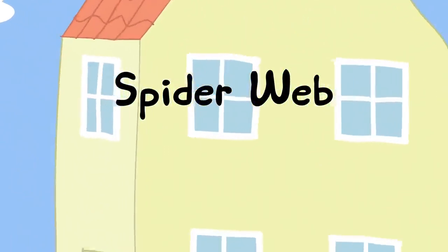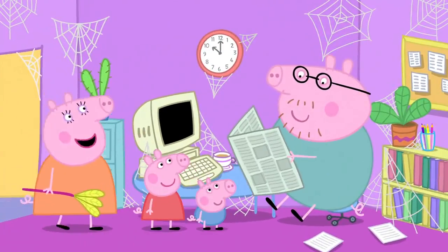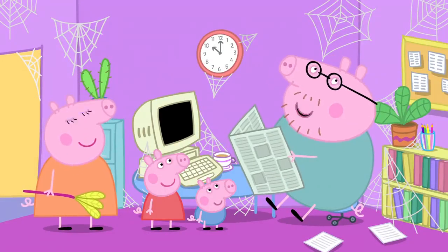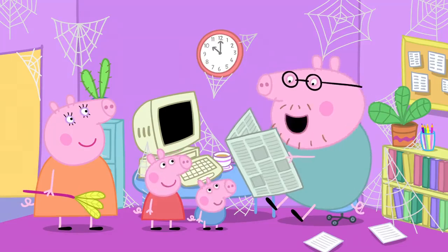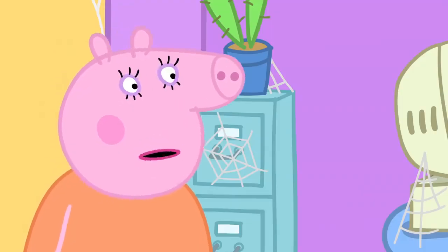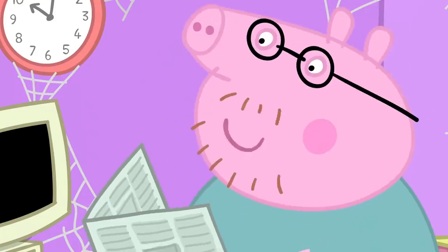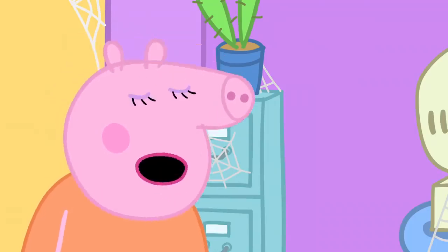Spiderweb. Daddy Pig is hard at work in the study. Daddy Pig, this study is a complete mess. It's not that bad. There are lots of cobwebs. I love cobwebs. They give the room character. Cobwebs mean spiders, and I don't like spiders. I do. Spiders catch flies, and flies are horrid. Well, as long as I don't have to see a spider.